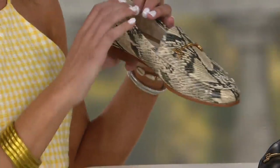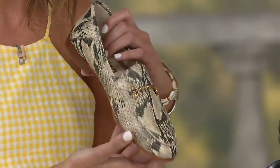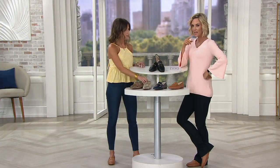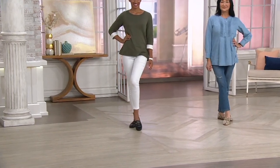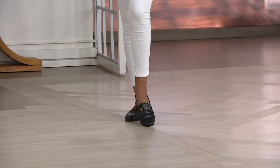And then also, if you notice, the extra foam in the sock. So you're literally walking on a pillow all day. It's amazing. The 9.5 wide in the saddle is almost gone. Look at the navy, by the way, bottom of the screen. So pretty. Almost gone on everything. I don't see hardly any left there to go around.